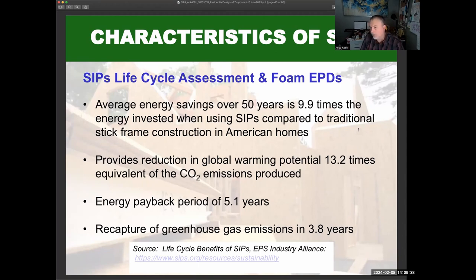That's on average. The cold weather climates actually will be quicker because you're using less heating and cooling during those seasons. And even in the hot areas, I can see that payback coming back pretty quick too, because not only is it keeping the cold out, it also keeps the coolness in during, you know, cooling seasons and the more hot climates. Recapture of greenhouse gas emissions in 3.8 years.